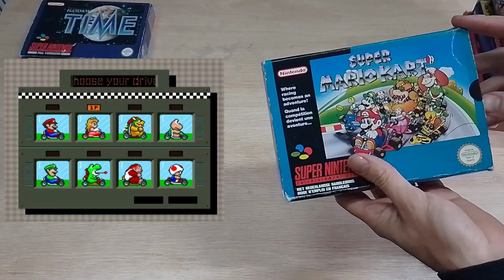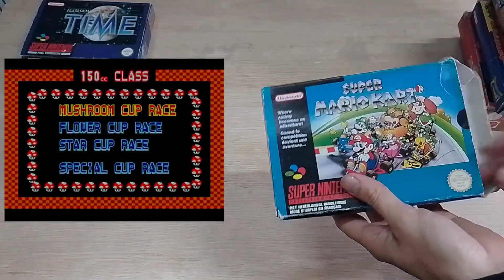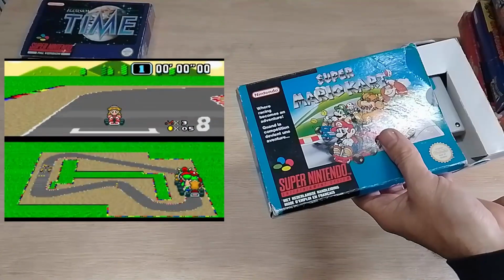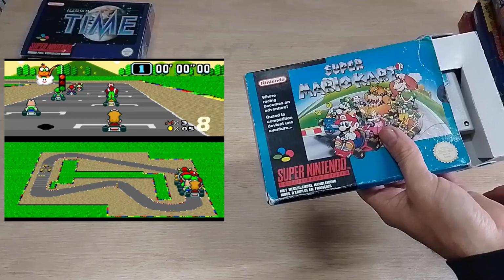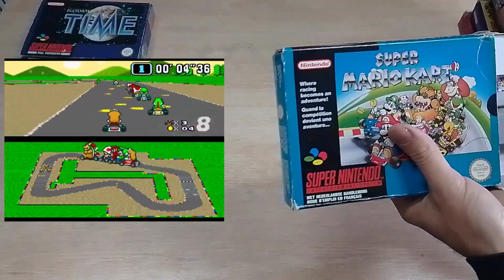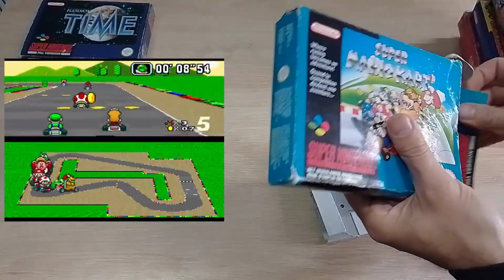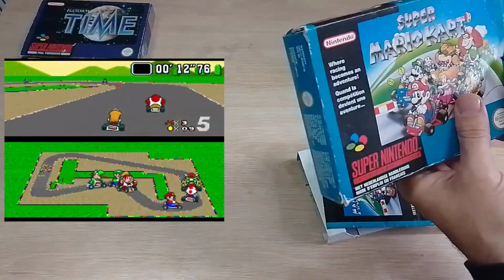This one, Super Mario Kart. So this is one that when our family had the Super Nintendo, when it was fairly new, this was one of the games that we had straight away with our system. It is not the same version. I bought this one. I can't remember where I bought this one, but I know I bought it cheap. It was about $40 at the time, complete.